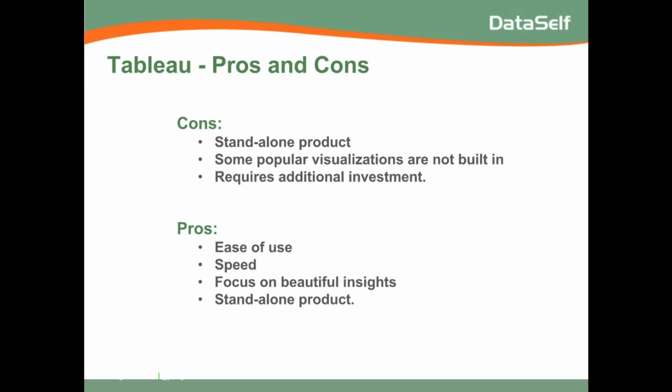And standalone product, I think, actually is a pro. I also list it as a con. Why? Well, when you use a reporting platform like ours with Tableau, what you're going to realize is many of your users that are not in your Sage, that are not in Google Analytics, that are not in CRM, whatever, they also need Tableau. So having the product standalone that anyone can open, that anyone that you want to give the rights to, is a great benefit.